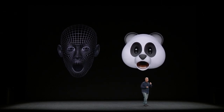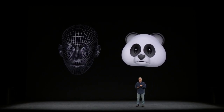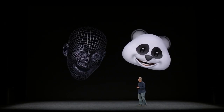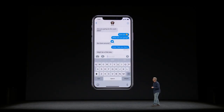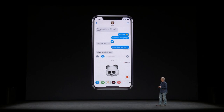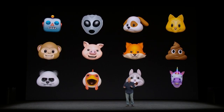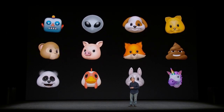Animojis track more than 50 facial muscle movements. They've been meticulously animated to create amazing expressiveness. You can just watch this, can't you? The way you create and share Animoji are right from within Apple Messages. You can pick from a dozen different animated emojis to share and express whatever you want to express to your family and friends.